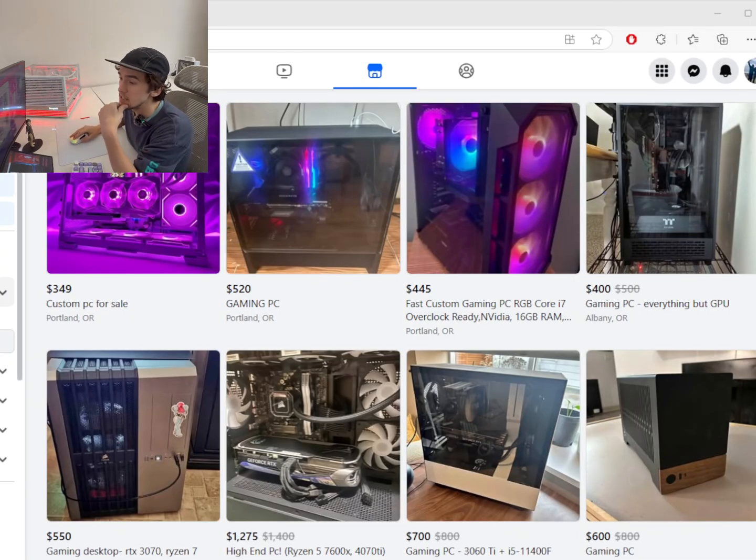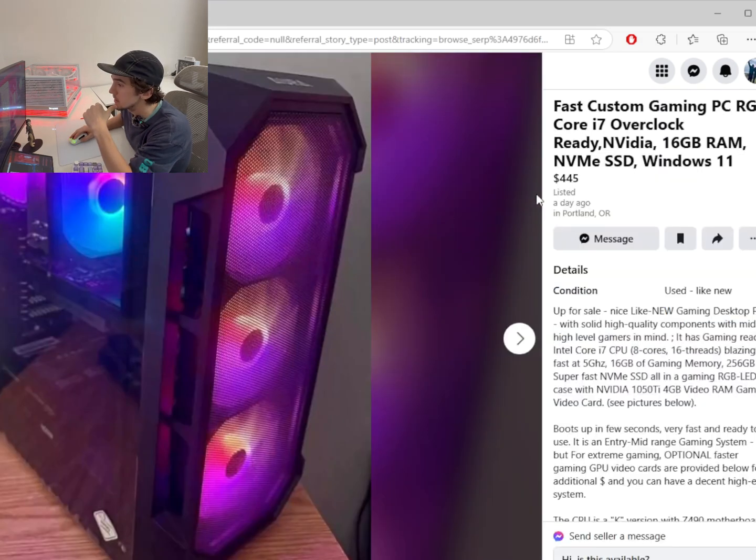So we're on Marketplace here. I'm in Portland, Oregon, 100-mile range, and we're going to be doing a pretty strict $300 to $500 PC. So going through these listings, this is the first one that caught my eye. Fast custom gaming PC, i7 overclock ready, 16 gigs of RAM, Windows 11.